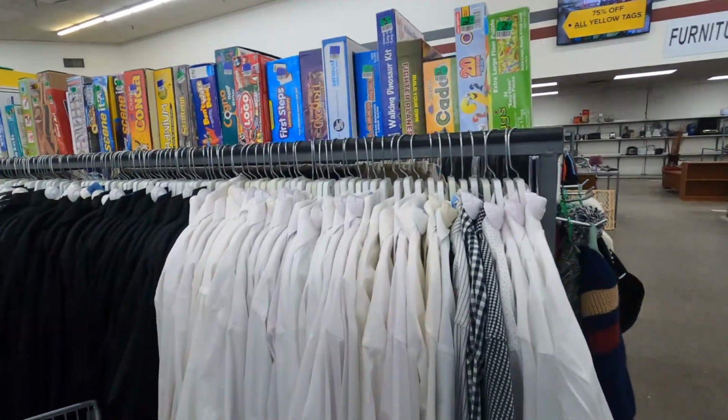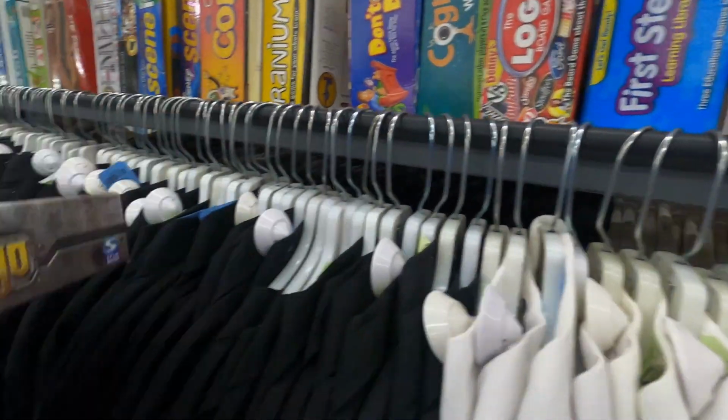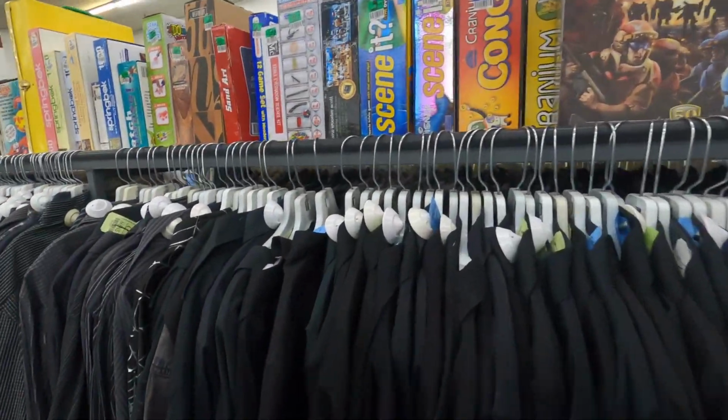Right here are some more board games. I look at this Stratego game, but it is taped closed. Sorry about the bad angle again. I was trying to get it open. They got it taped closed. End up finding that I can't check it, so I pass on the game, put it back.